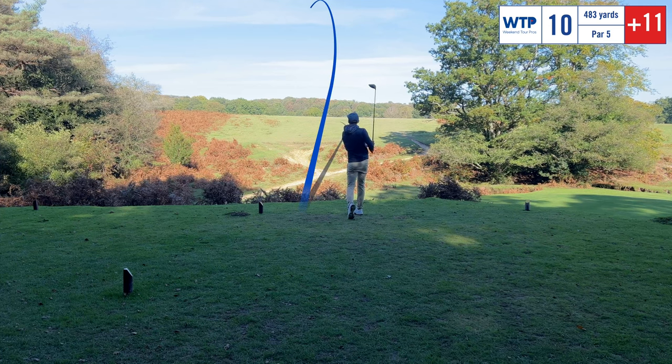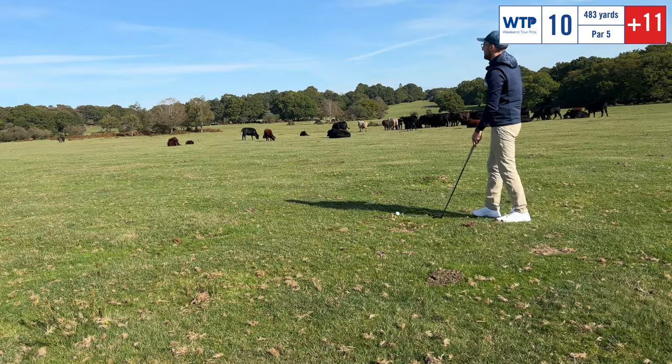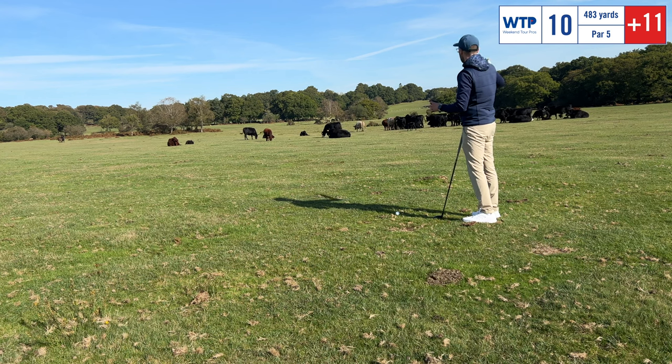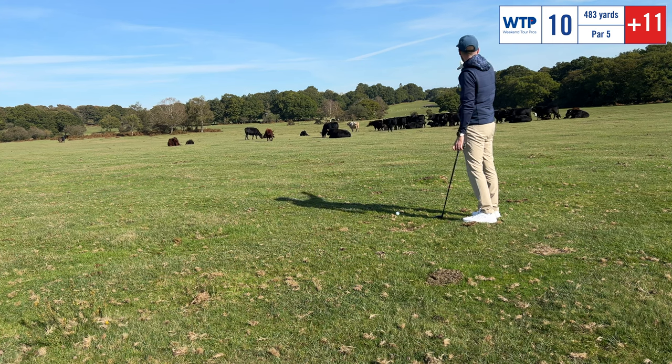Oh, wind, leave that alone a little bit. That's me and wind. Oh, it's bounced, it took a funny kick there. So the tee shot's absolutely fine. We're just down the left-hand side of this big open expanse that's kind of the sixth and 10th fairways combined. The issue I've got at the moment is the herd of cows here.